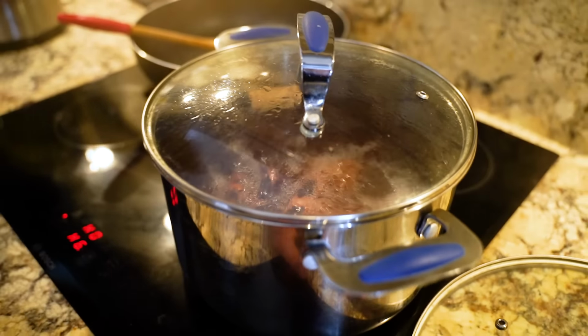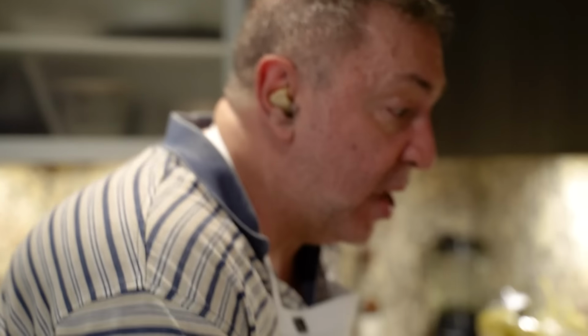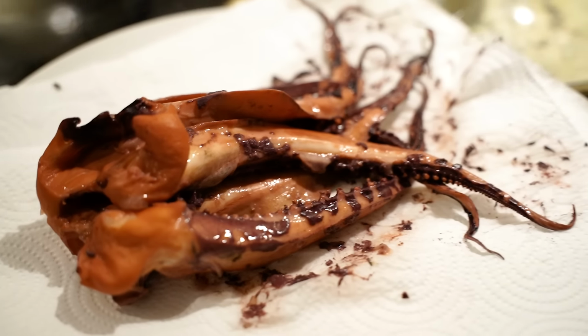Red water. So I just shut off the flame to the octopus, just a little over an hour. And I'm going to take it out. I'm going to actually pat it dry, and then I'm going to grill it a little bit in this pan. And then we'll slice it up.